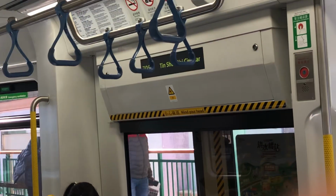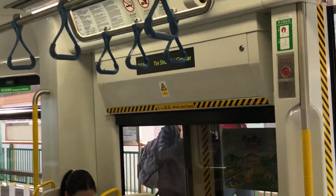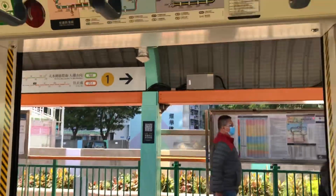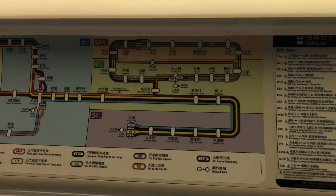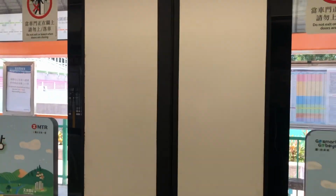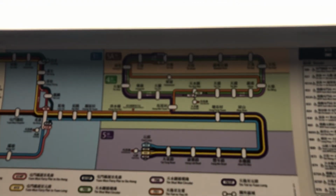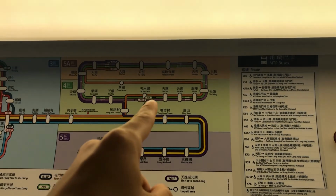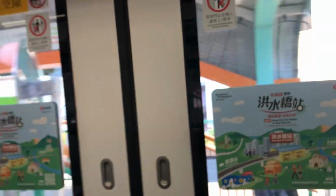This is route 705, Tin Shui Wai Circular. Please mind the door. So for this route, we're up here. Door closing first, I really like the door closing. Up there is Tin Shui Wai, and we're on the green one over there. 705, we just loop a big loop. This is the anti-clockwise circular.